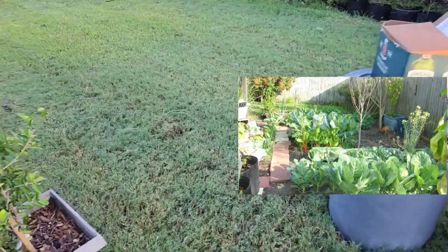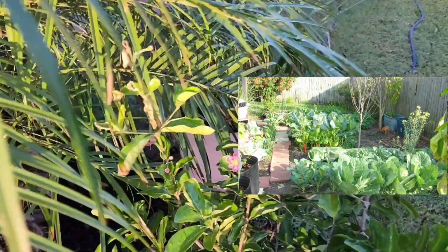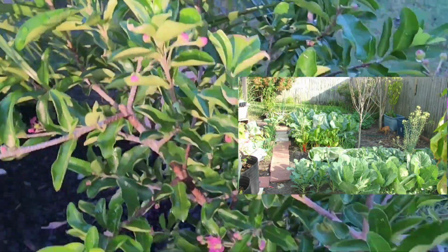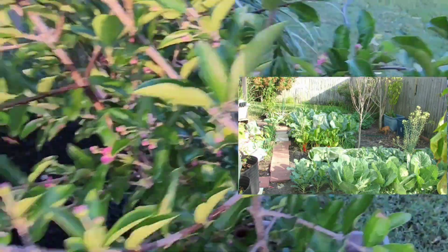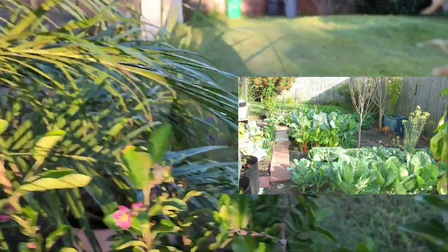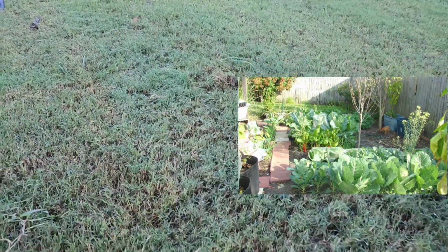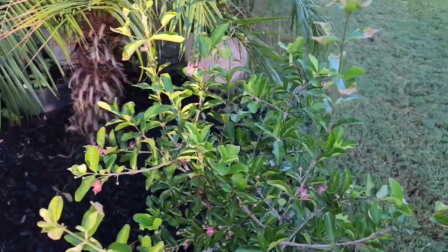Let's see how my Barbados cherry is doing. She's blooming again. And I want to put her back out in the garden, because I know when she was there, the bees absolutely just love her. So I don't know, I may move her back in the garden.